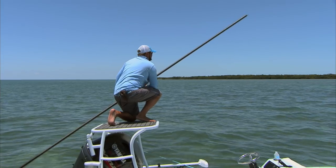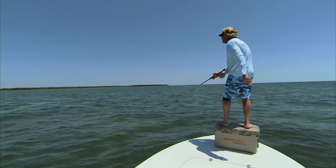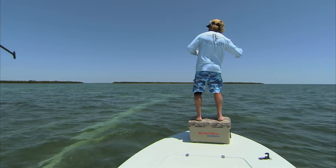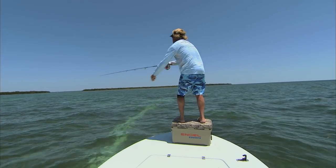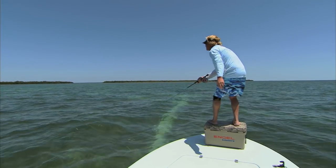All right, slow strip. Slow. Nice and easy, real slow. Pick it back up. They're still coming. Put one out here at these fish that haven't seen us yet. Pick it back up. Out here, 10 more feet on it next time. Drop it. There you go, get into them. There you go, strip it. Nice and easy.